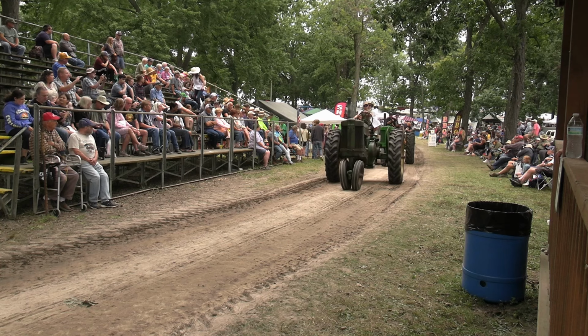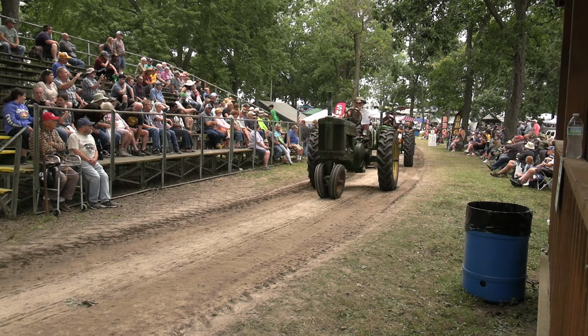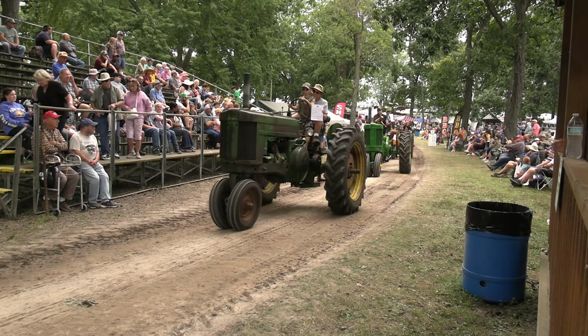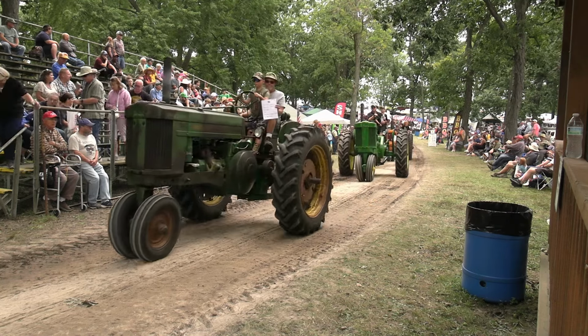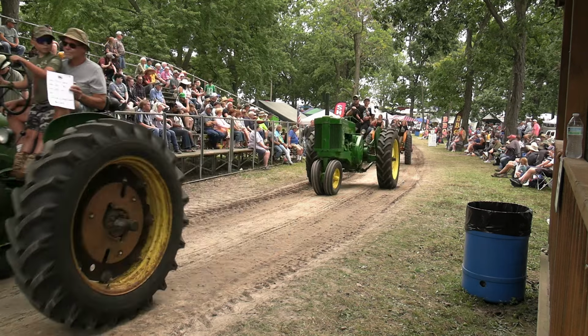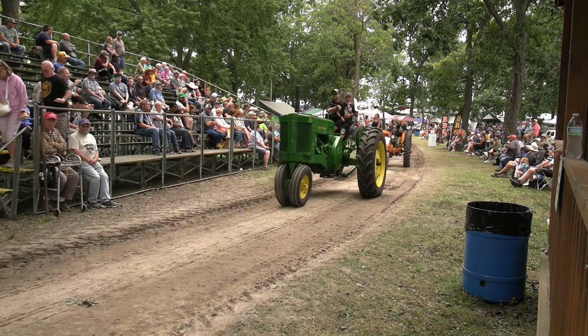Here we have a 1954 John Deere 60. Again, in the 50s they came out with the two-digit model numbers rather. So there's that 50, 60, 70, 80 series. It has an excellent patina on it. Looks like it's got a lot of work done.